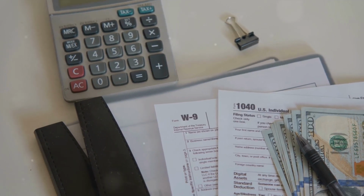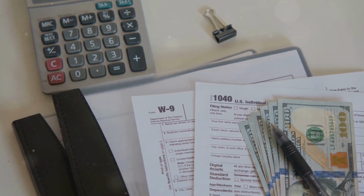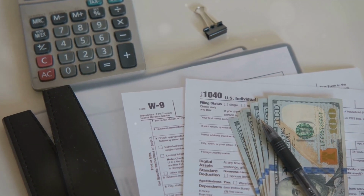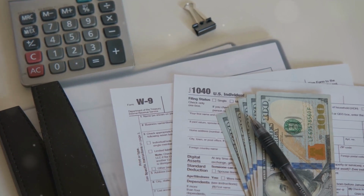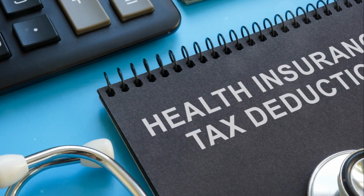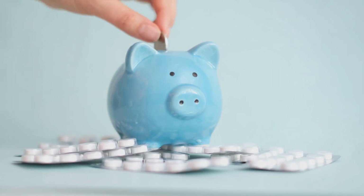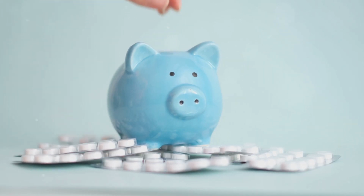Next up, medical expenses. If you or your dependents have had significant health issues during the year, chances are you've racked up substantial medical bills. Anything from surgeries, dental treatments to prescription medications can be included. And you know what? You can deduct the portion of these costs that exceeds 7.5% of your adjusted gross income. So, those doctor visits might just be a silver lining at tax time.